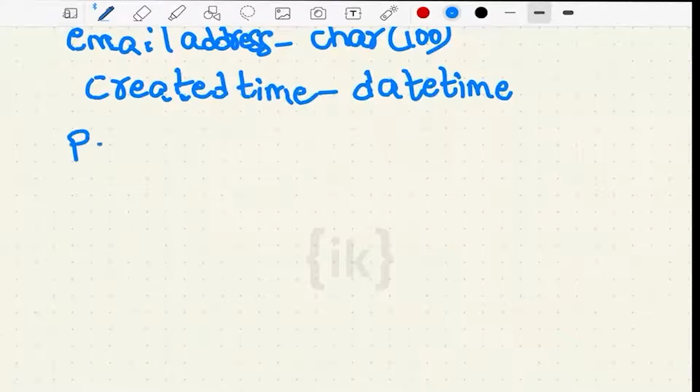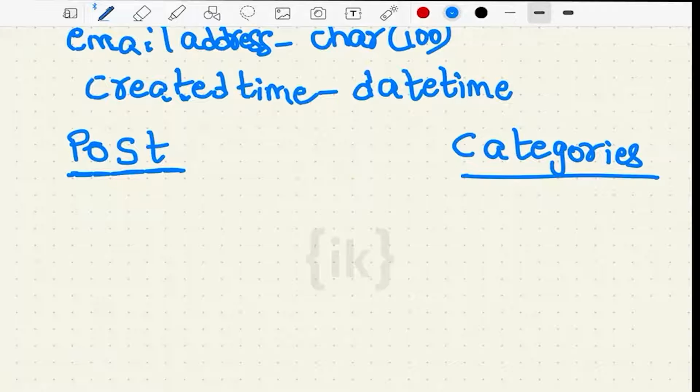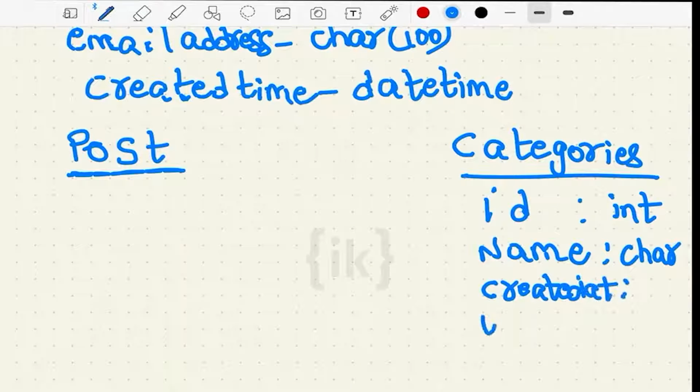And then the post table. This is the one which is going to have the actual post. We can have a master list of categories. I mean, we can have a master table which will have the list of categories that are available, like category ID and category name. So this is int, and this is a character field. And for audit purposes, we can have what time this category was created. All the audit fields we can have: created timestamp, and updated timestamp, date and time, if there is any update.